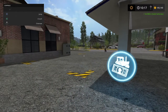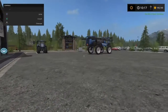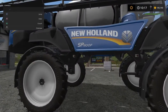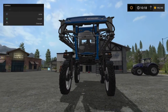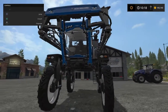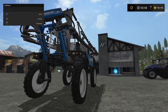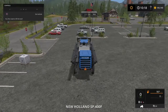The reason I was raising money, saving up, was to buy this little beauty, the New Holland Guardian series front boom sprayer, the SP.400F, which is the largest of the models they do. It is a peculiar looking thing, but it's got a massive boom width. I will double check. The boom width is 36 meters. That's big. Anyway, let's just jump in this and have a quick look, shall we?